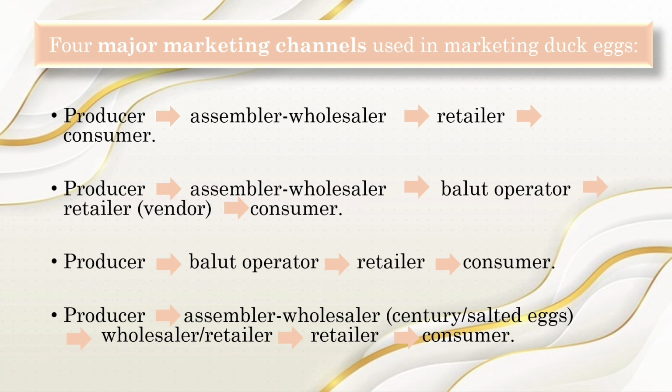Number four, producer to assembler wholesaler. For example, if the product is century or salted eggs, it goes to the wholesaler or retailer, and then to the consumer. The assembler wholesaler engages in century and salted egg production and sells them to the wholesaler or retailer, then to the consumer.